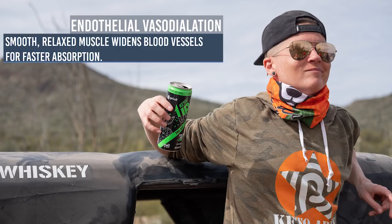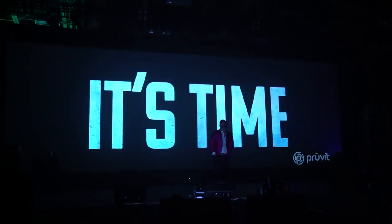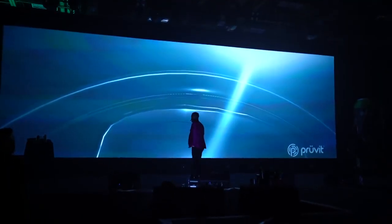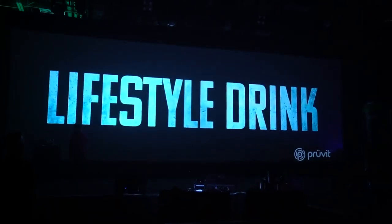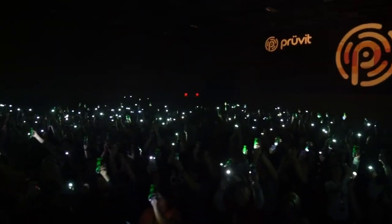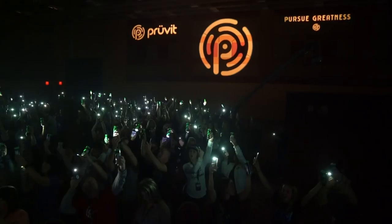So huge aspect. This is a lifestyle drink. How do you incorporate Keto Nat with Keto Up? And so we're going to continue to help educate, continue to help say, hey, we want to meet people where they're at. There's good, there's better, and there's optimized.